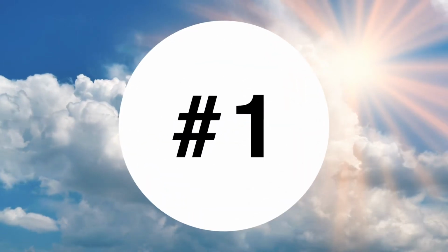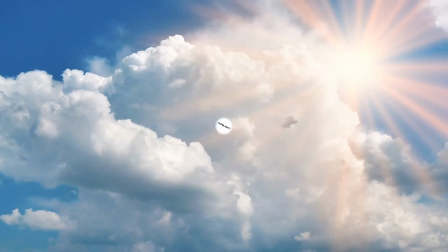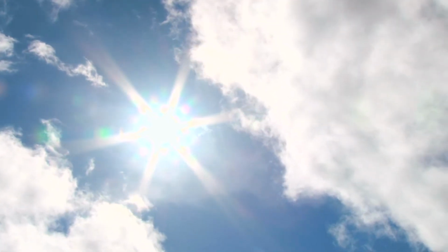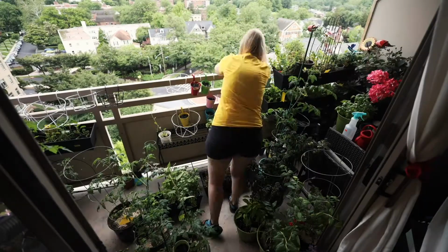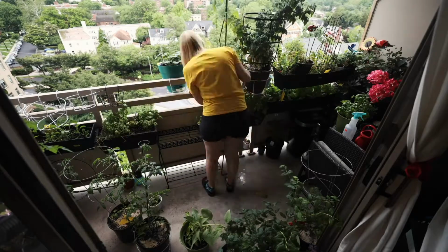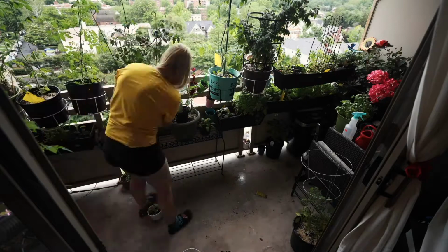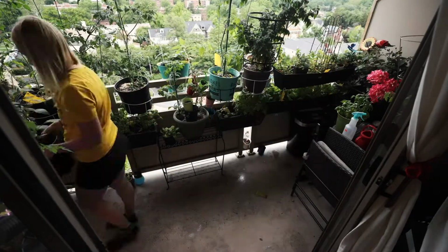Number one, sunlight. Tomato plants need a lot of sun, preferably at least 6 hours of direct sunlight per day. Now, I have a lot of tomato plants. In the beginning, when they were small, giving all of them direct sunlight was a pretty easy thing to do. Now that they're getting bigger though, I'm not going to be able to provide that sunlight for all of them, so some of them I'm probably going to have to give away.